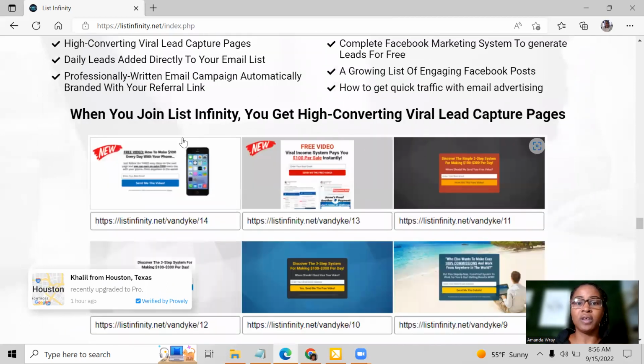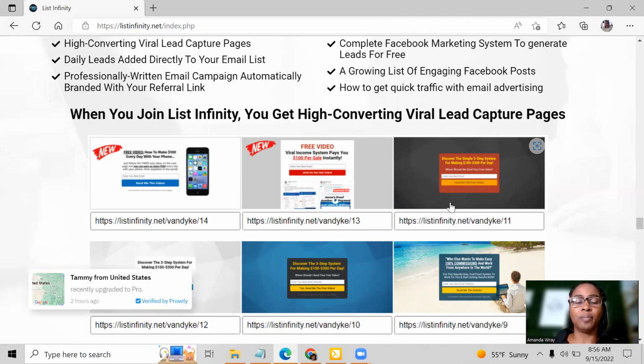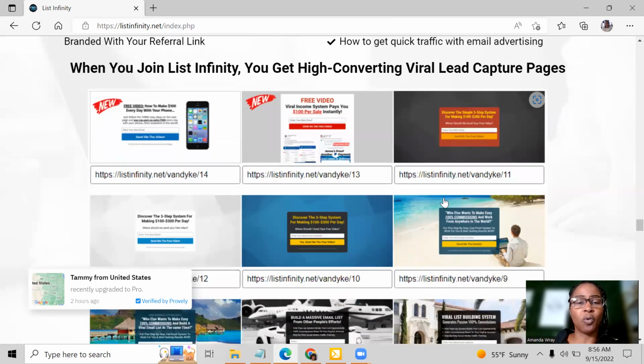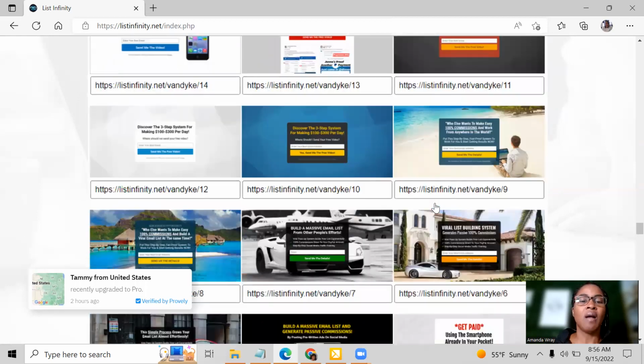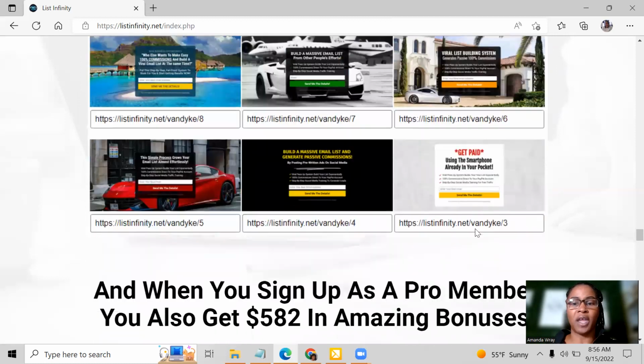And then it'll show the different capture pages that we have. We have some new capture pages that have just been added. And I do talk about this in one of my other videos. This is a part of a playlist. So if you go to my YouTube channel, you'll see the other videos where I'll go over the different capture pages that we have and how that's important and what to do with the capture pages. So you'll have all of these different options for the capture pages.